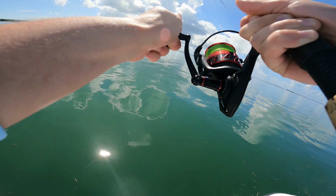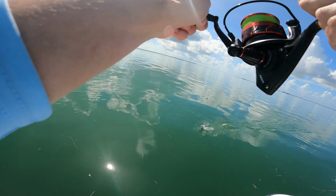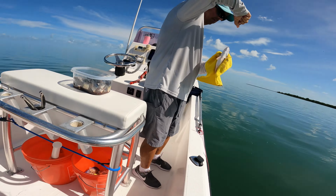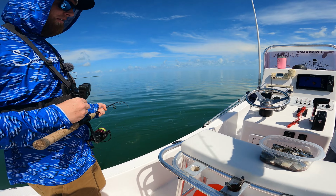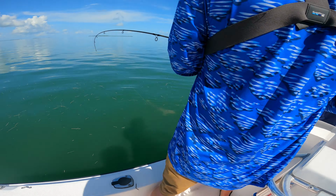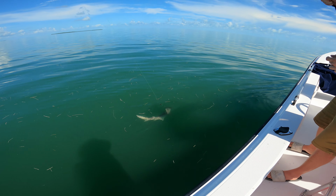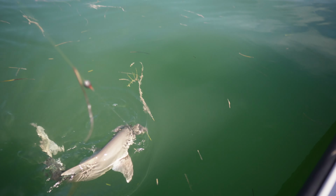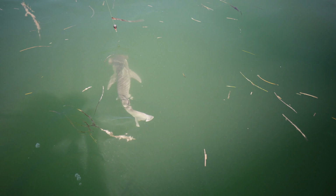I watched him use a bonnet head as bait too on that same video. A little mangrove. Hold on. Perfect. I needed a little shark. This is exactly what I got. Thank you, sir. There you go. I'm not going to pick him up or anything. I'm going to show him. Little bonnet head.